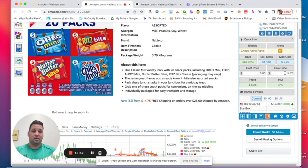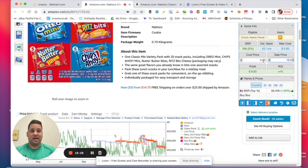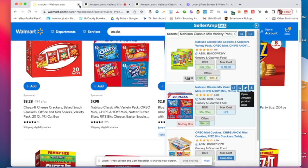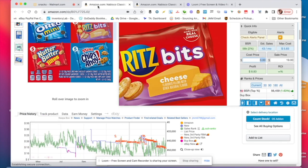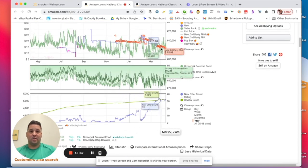$19. Just for argument's sake, 19 here. Yeah, that still wouldn't have been profitable. But some people, if you did do that, what is it? $7.98. I'm going to put six for the prep center. So some people would be happy making that $1.85, $2 on an item.